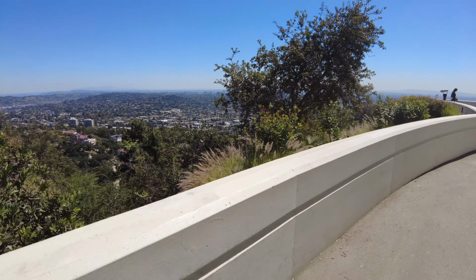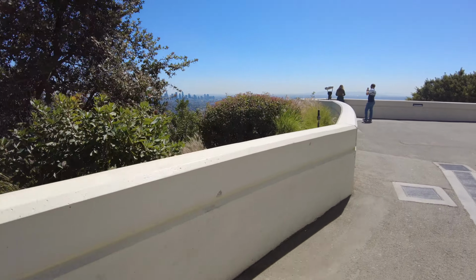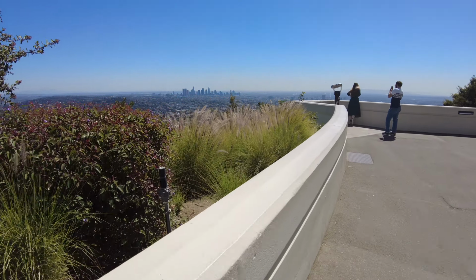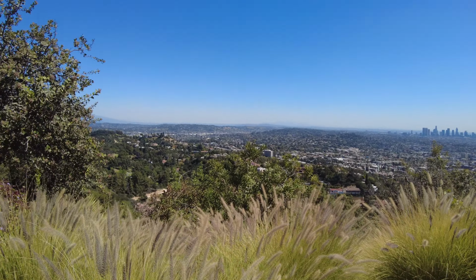Finally, I want to mention that the Griffith Observatory is a popular destination, so it can get crowded. So if you want to avoid the crowds, try to go during the week or in the early morning. That way you can enjoy the view without feeling too crowded.